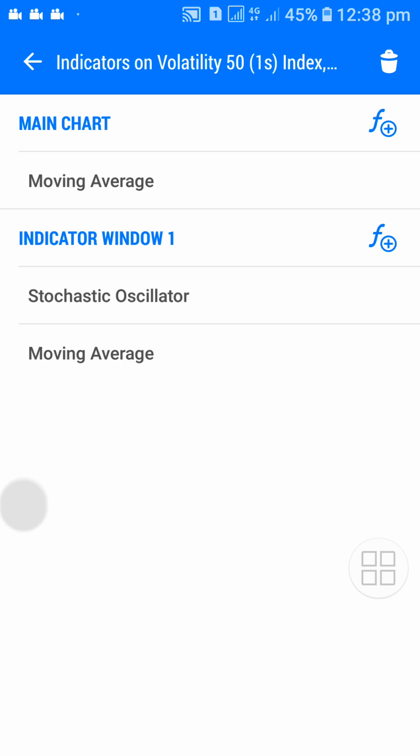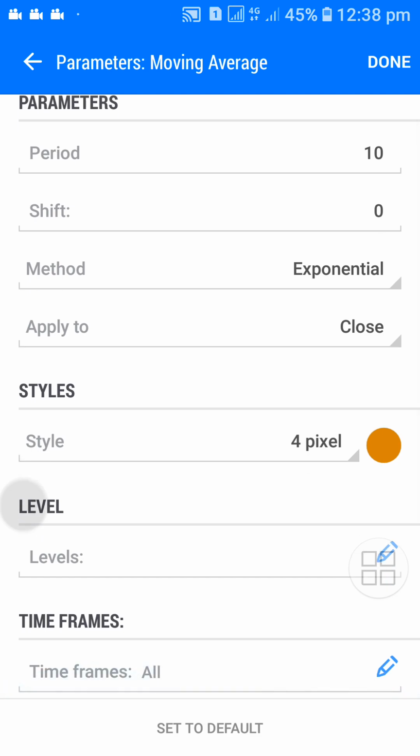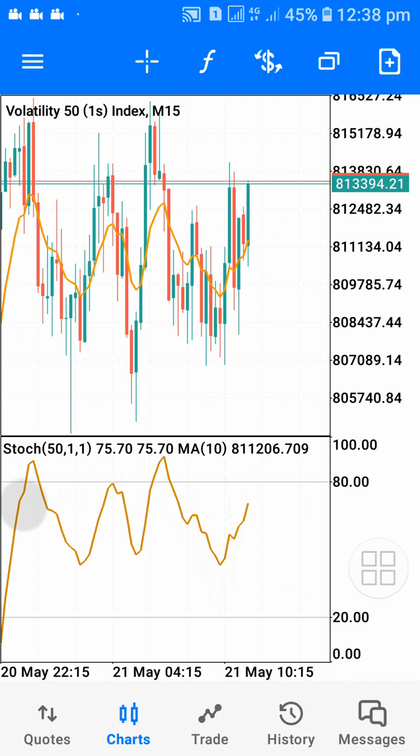The next, the last but not the least, is the moving average. So this is it, and these are the parameters, so you can take note of this. Done. All right, so these are the parameters.